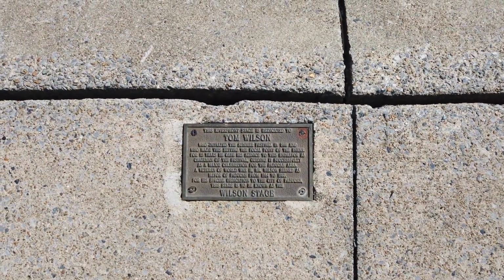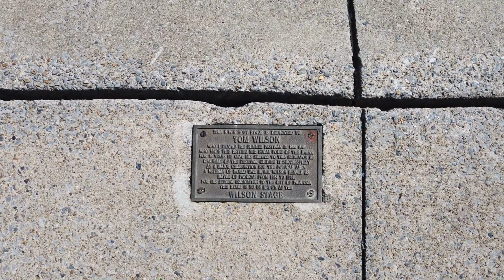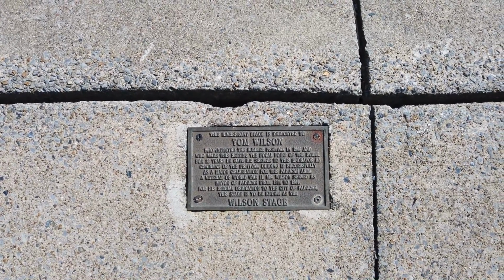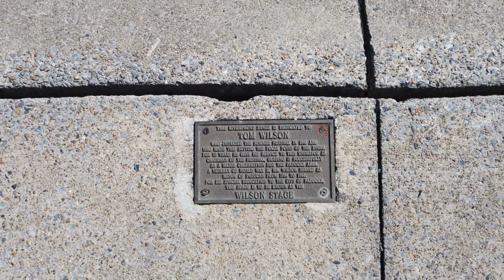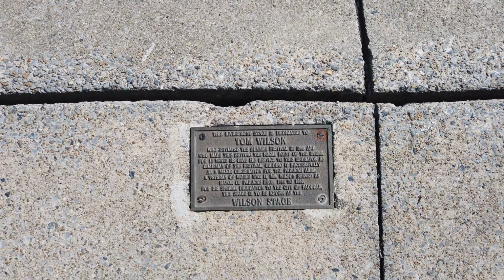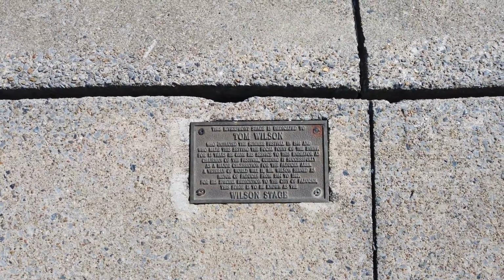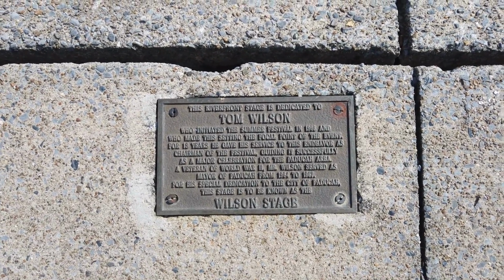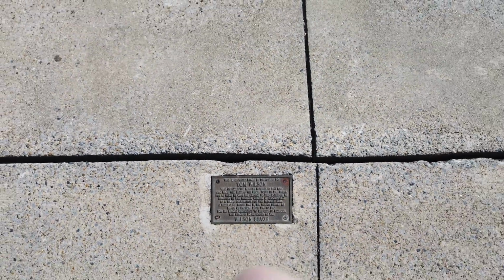It says the Riverfront Stage is dedicated to Tom Wilson, who initiated the summer festival in 1966 and who made this setting the focal point of the event. For 18 years, he gave his service to this endeavor as chairman of the festival, guiding it successfully as a major celebration for the Paducah area. A veteran of World War II, Mr. Wilson served as mayor of Paducah from 1964 to 1967. For his special dedication to the city of Paducah, this stage is to be known as the Wilson Stage.